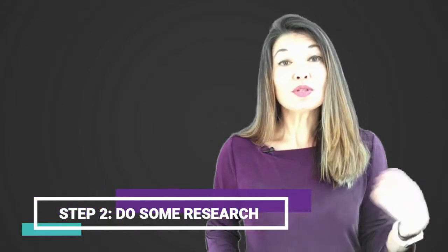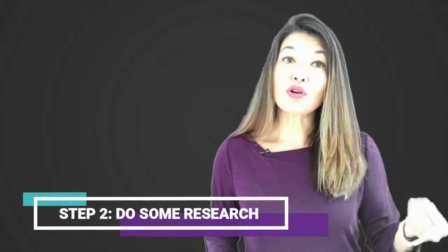Step 2, do some preliminary research. So once you have the basics of what's required, start doing some research. This is just to give you some ideas for a topic, if you need to choose one as a group, and to get an idea of what kinds of information will go into your project.